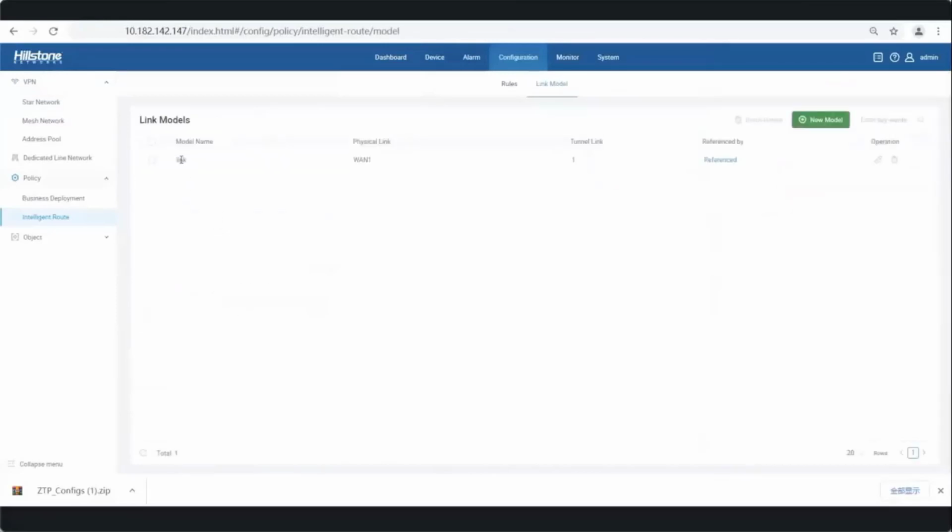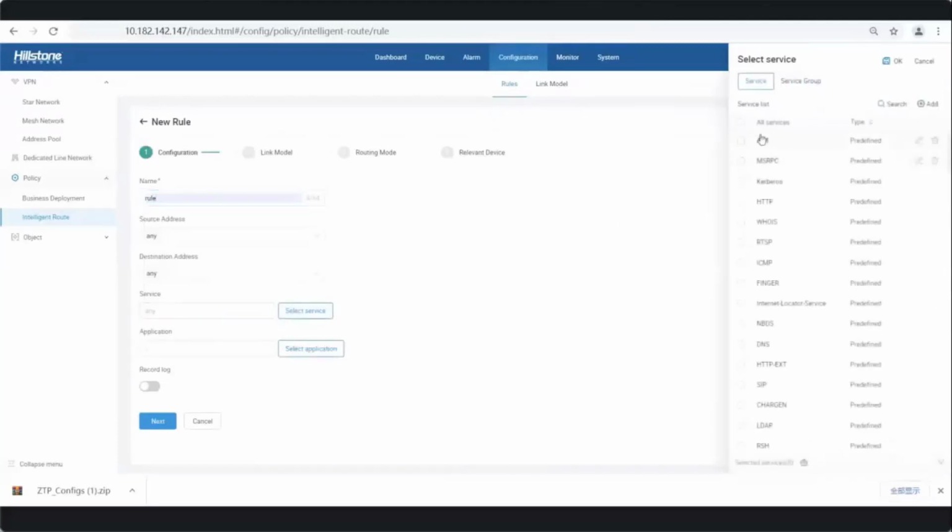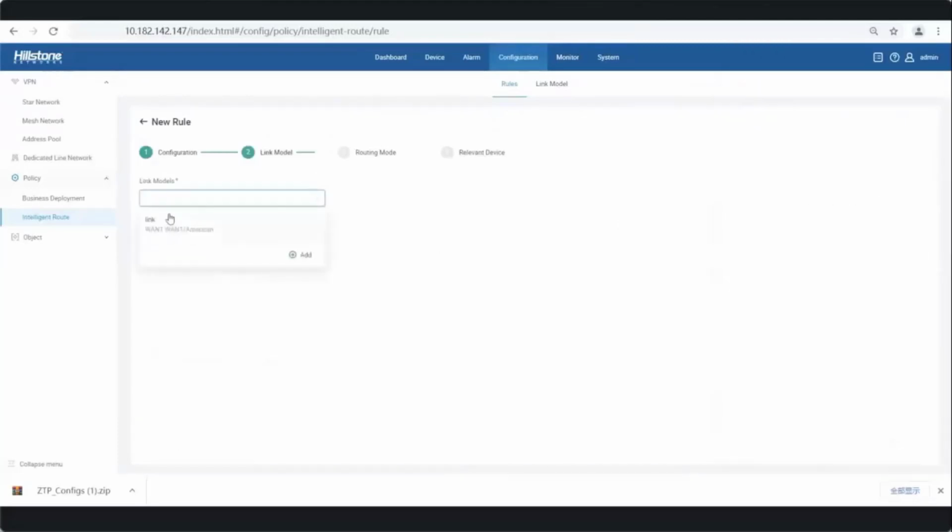Click save, and then from there, we've created a sample rule for a specific application. In this case, AIM through Skype will be delivered through that one link we configured. Let's create a new rule by selecting a service and then selecting the model.